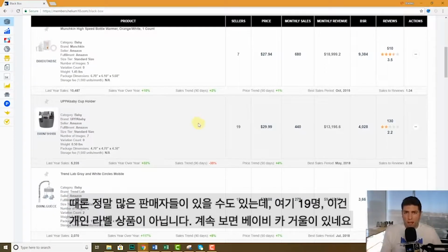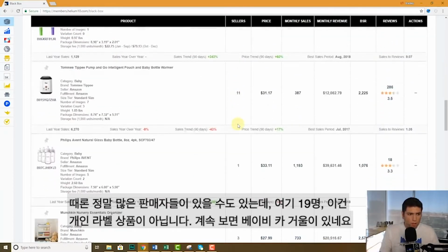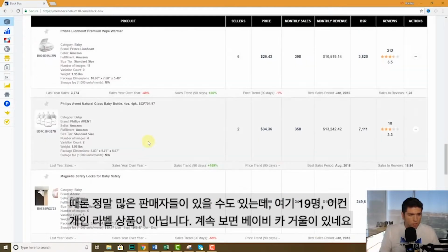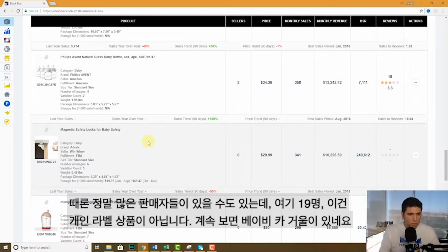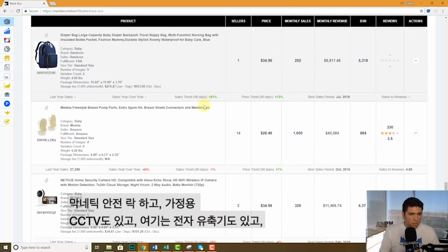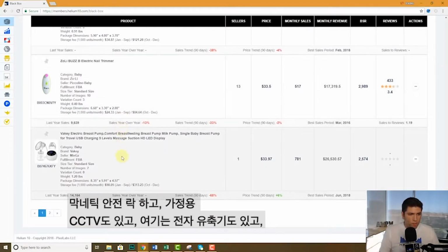And by the way, do you remember I had said sometimes there's a lot of sellers? Well, here's another example of that. 19 sellers on that item. So that's probably not a private label product. So I'm just searching here. A baby car mirror. It's interesting. Let's see. Magnetic safety locks. Home security camera. And then here at the bottom, electric breast pump.